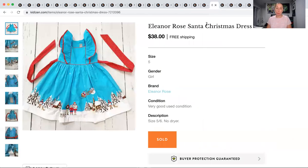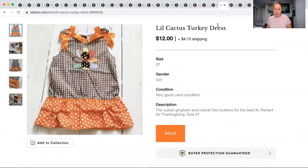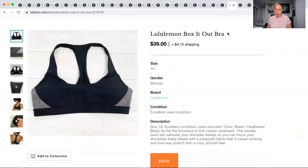Eleanor Rose, this is a great brand to look out for. I have found it out and about. It's very similar to Matilda Jane. Here's what the tag looks like on the dress. This was a personal item, and it sold for $32.95. I made $24.85. This little cactus dress, I just like picking up these little Southern type, they always sell. $1.49 from Goodwill, sold for $14. I made $10.33.